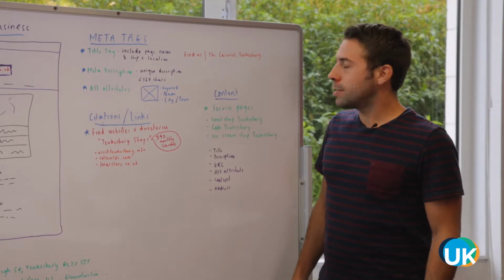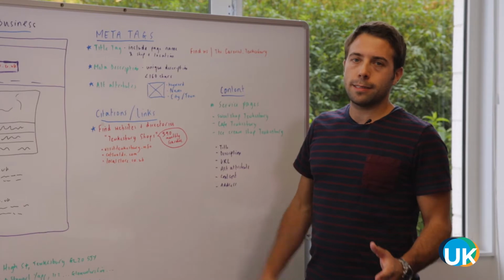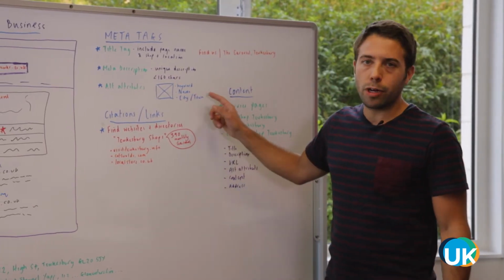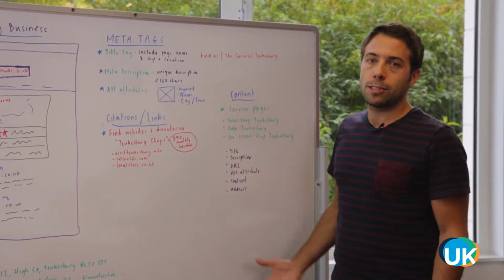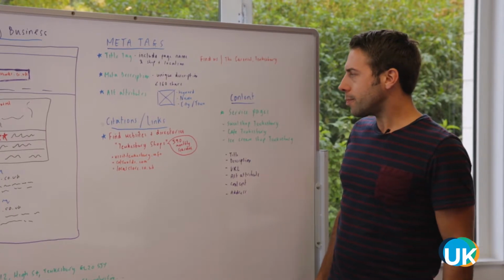Also, alt attributes are another way you can optimize with keywords. So on one of your particular pages, you'll have an image that you can describe, but you can also include the name of your company and the location again. It just reinforces the relevancy of your city or your town name in there.